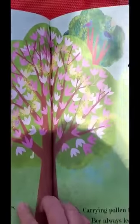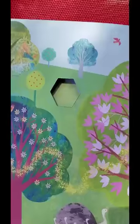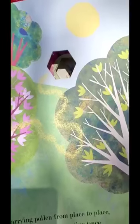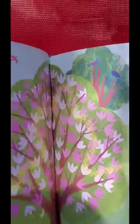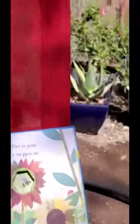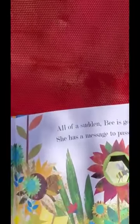Among the orchard's apple trees, blossoms quiver in the breeze. Carrying pollen from place to place, bee always leaves a tiny trace. If you went out to the farms at Gila River Farms this year, we saw where the bees can help us pollinate the orange trees too.